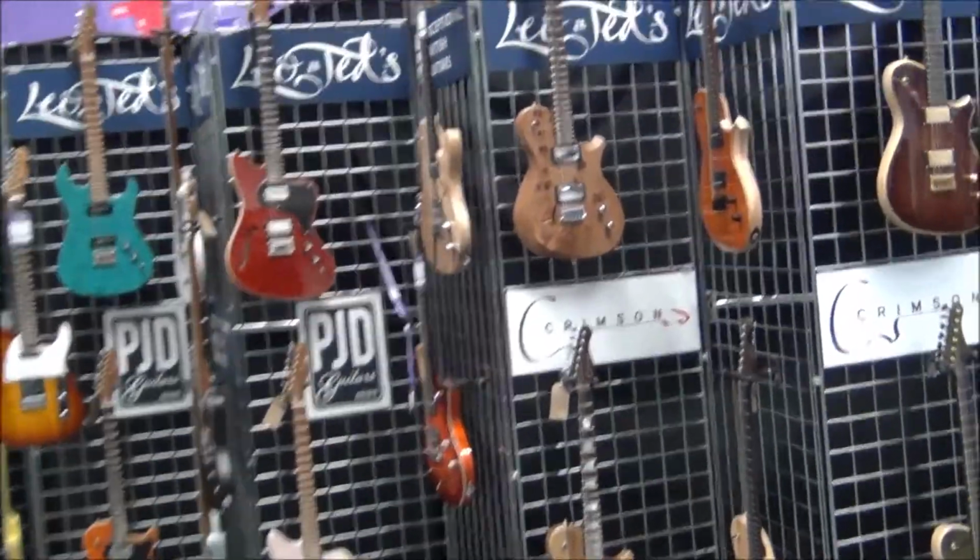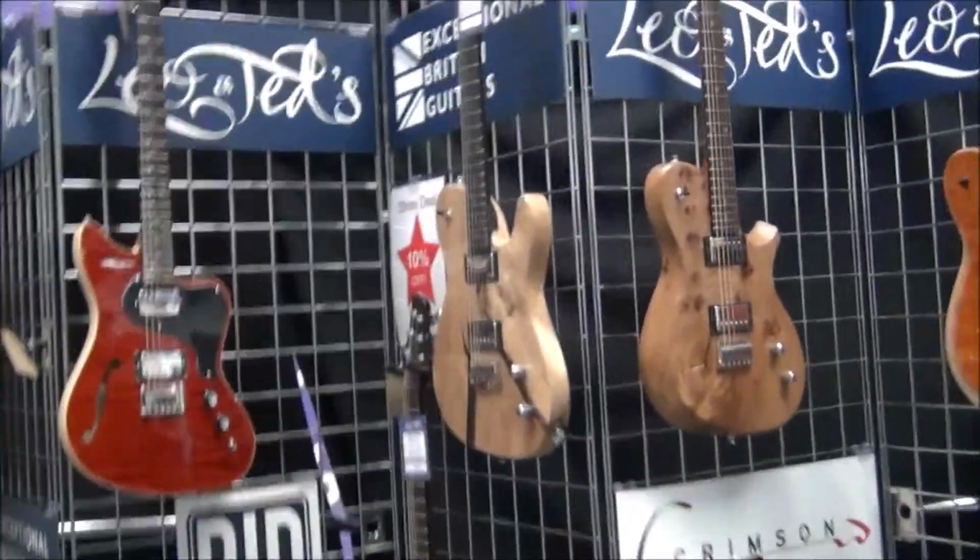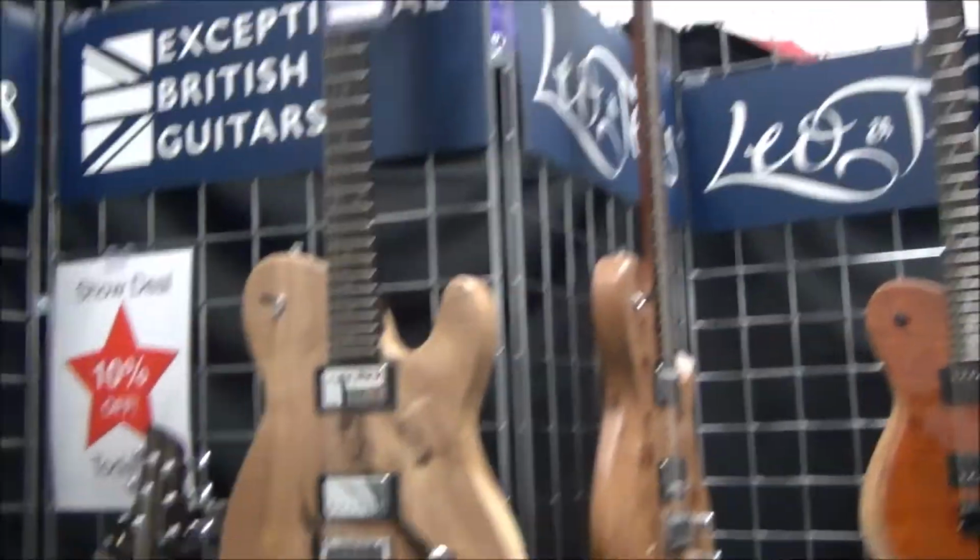Just discovered these guitars as well today. You can build your own.